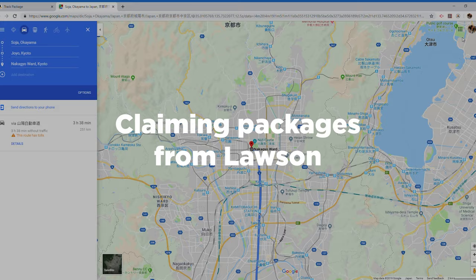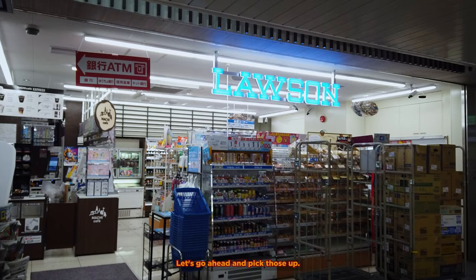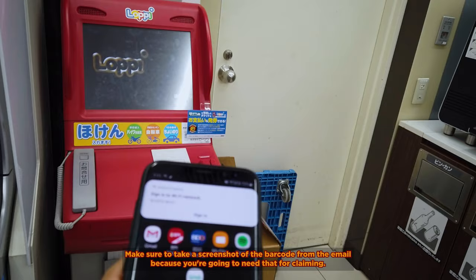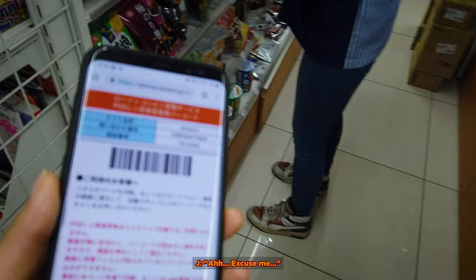So I got an email from Amazon telling me that my package has been delivered. Let's go ahead and pick those up. Make sure to take a screenshot of the barcode from the email, because you're going to need that for claiming. In Lawson, I just head straight to the staff like this. Pick up.